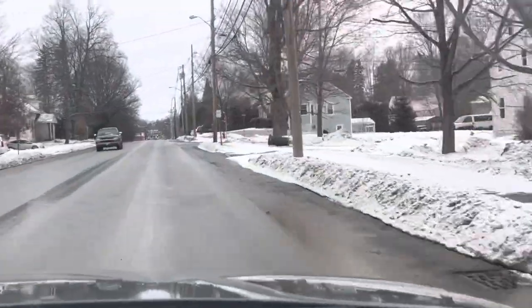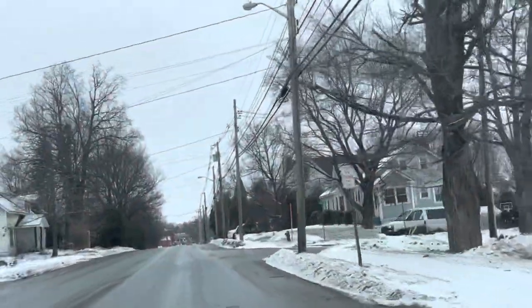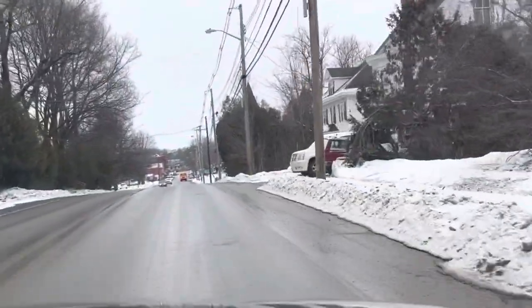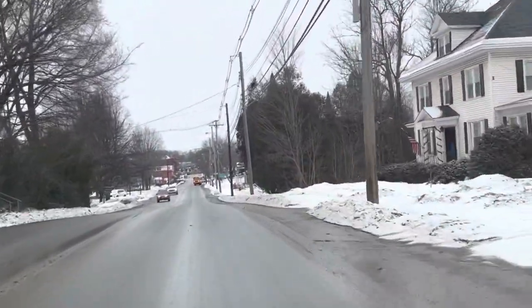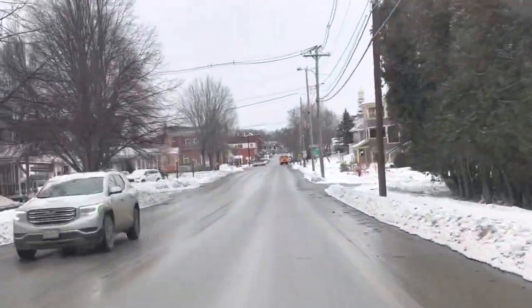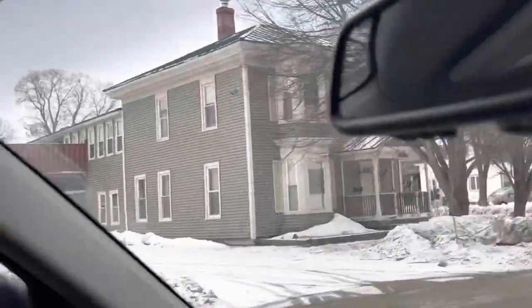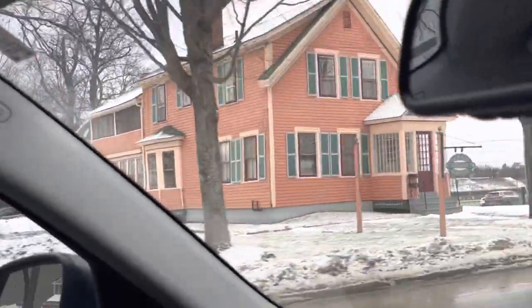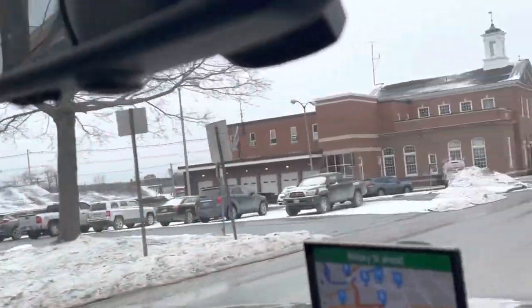Noticed about the houses here is most of them, the older ones, go way back. Like the front of the house looks kind of normal, but then you see it just keeps going and going into the back of the property. So yeah, it's not uncommon to find an old house here that has, see how far that house goes back, 12 and 14 rooms. That's what they look like.